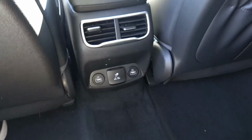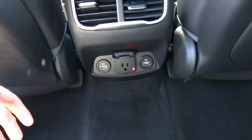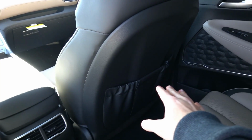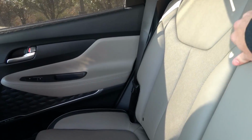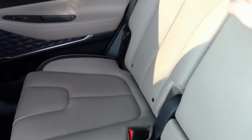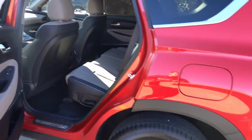AC vents, 2 USB charge ports, an additional 115 volt, 150 watt power port in the second row, so that's nice. Mat pocket on the passenger back seat, none on the driver's side. Seats do fold down 60-40 split, and there is a center armrest with cup holders, just like the normal Santa Fe. So yeah, pretty similar to that of the regular gas Limited. A very nice interior with all the amenities in the second row.